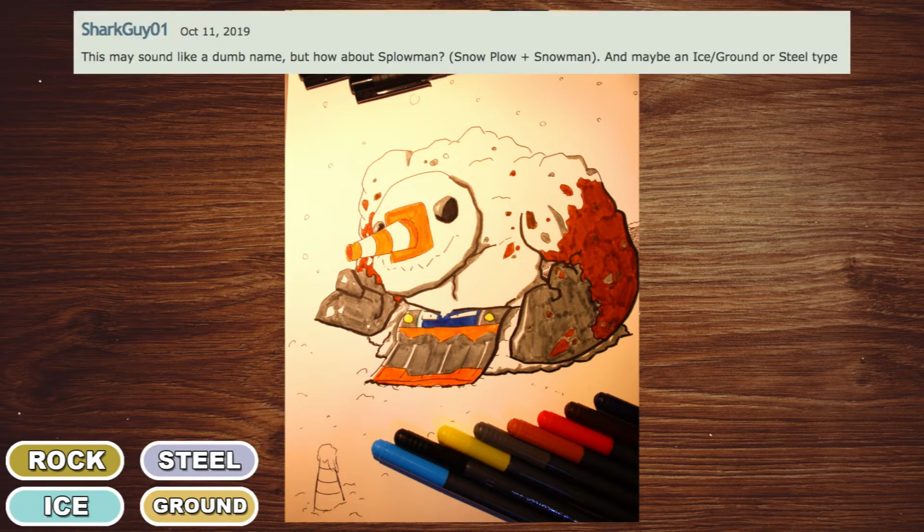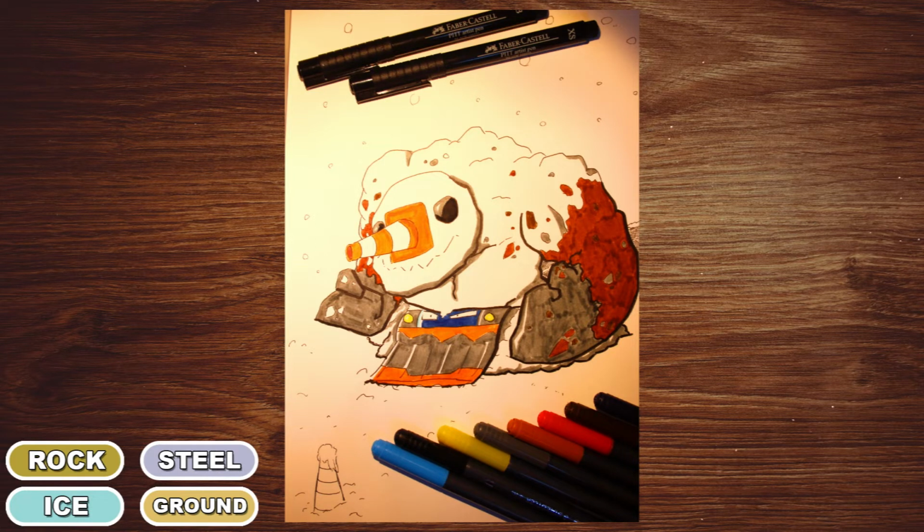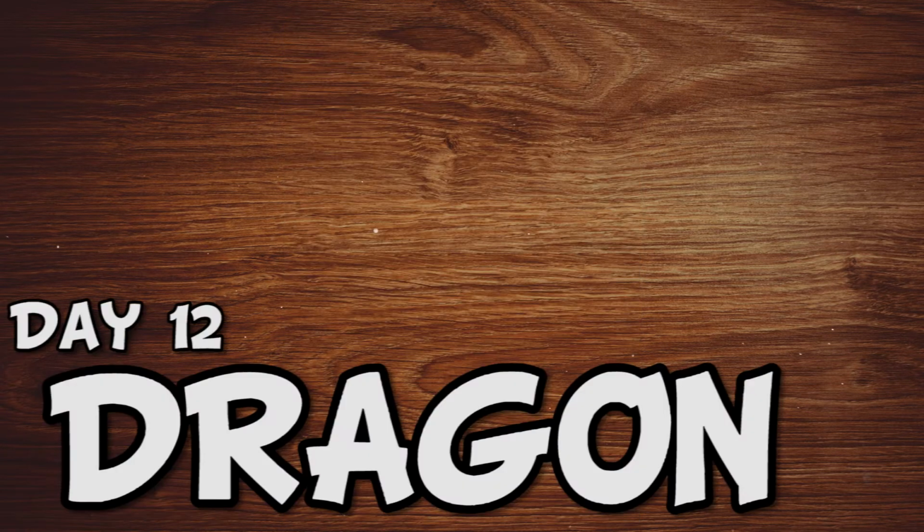Could be called Splowman, kind of sounds like a surname. John Splowman. And I guess if I had to improve it, I could make the design of the snowman and the snowplow more consistent with each other. You know, make the snowplow white to make the snow a bit smoother. Just stuff like that.